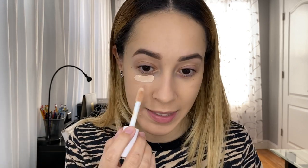Ooh, right off the bat, it feels so hydrating and smooth and wet, and I could just tell from the other concealers that I've used, this feels very different. So far, interesting.